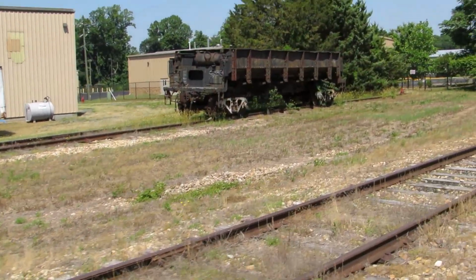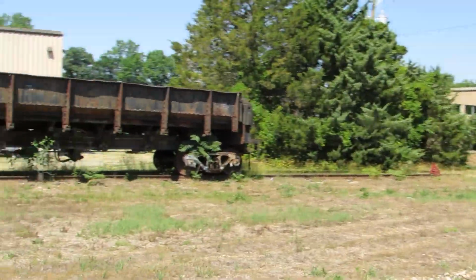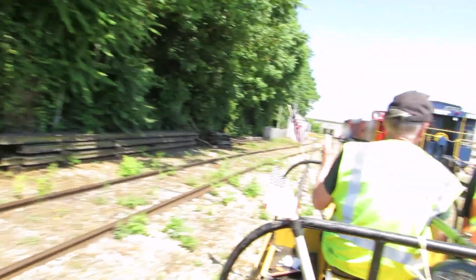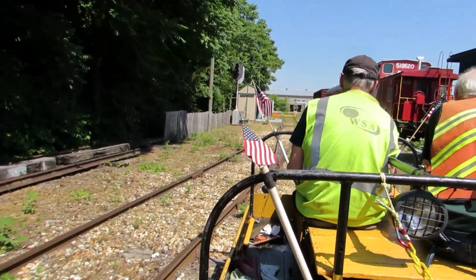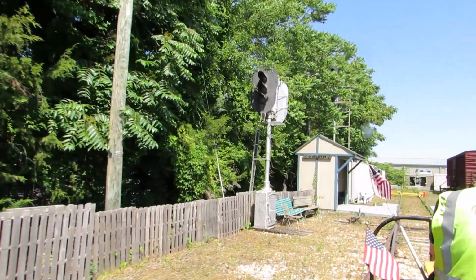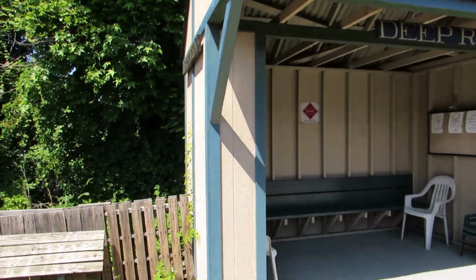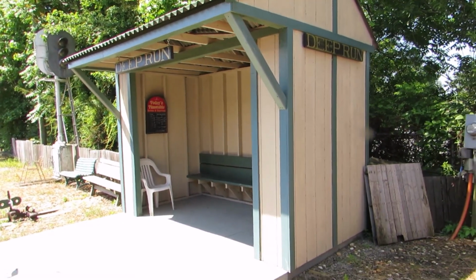I want to get a closer look at that later if I'm able to. That's an old side dump hopper too, so that'll be interesting. It's like last stop, end of the line.